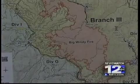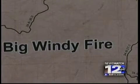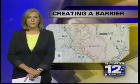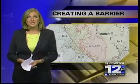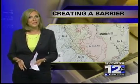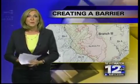Lewis says once Big Windy hits the contingency lines built, you will start to see containment numbers increase. With containment growing at the Douglas complex, crews are being sent home or off to other fires. Big Windy says they're sending a few crews home, but not that many. They're still waiting to put out low-intensity fires on the ground to create depth and secure Big Windy completely.